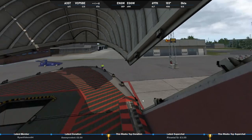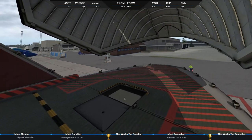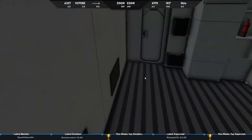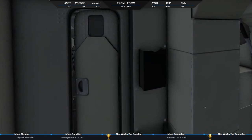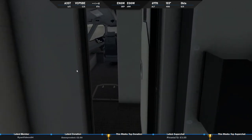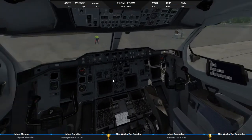Yes, I think that person probably spawned in accidentally, seems to have moved away. But yes, now the door's opening, we can head back on down here. Go into the flight deck. Turn the music down here slightly. That is a very loud door. Sounds like the dentist. Brilliant. Much quieter here at the flight deck.